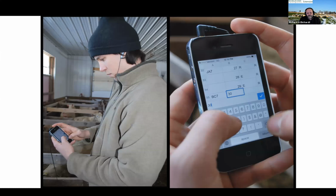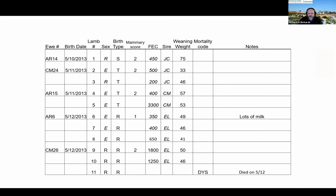Yeah, so there's different ways we've done record keeping. Here's a picture of one of my older boys. This was a long time ago, actually. He just used a spreadsheet shared through Google, a Google Doc, and he would record information in the barn. It's kind of nice because then I could go in there, record information, and it's all kept in the cloud. We'd all access the same sheets and keep track of things that way.